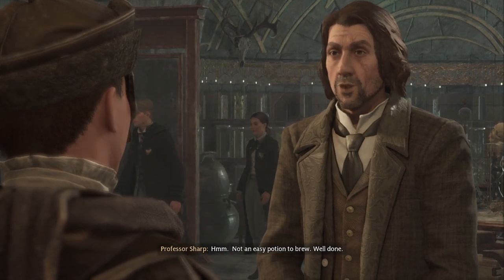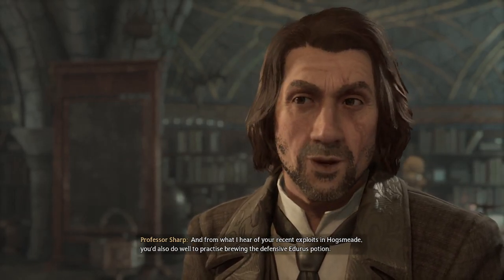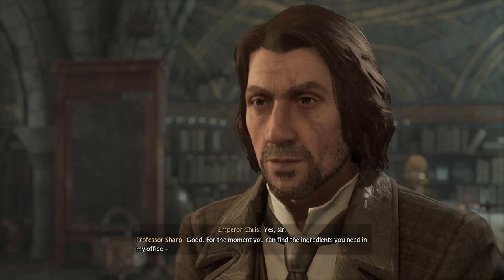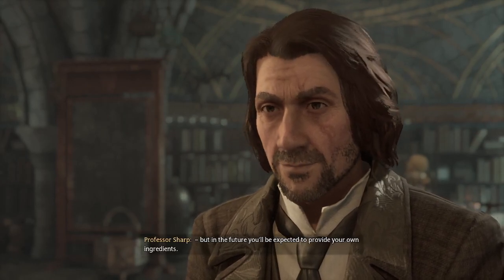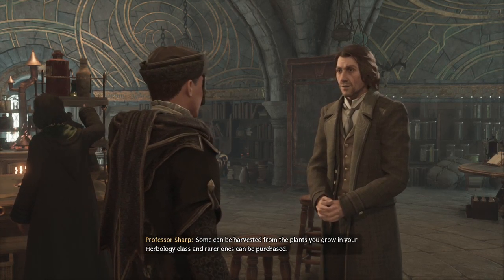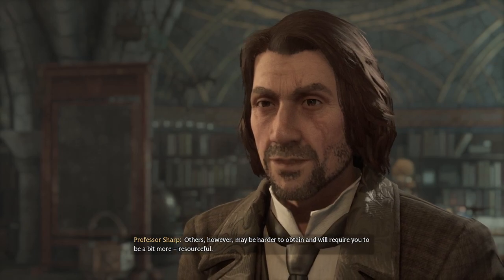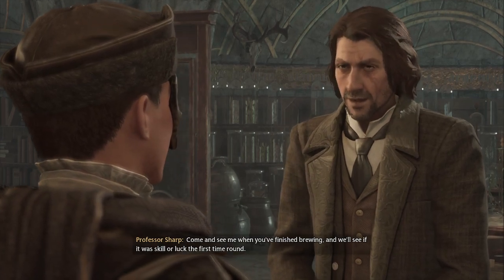Not an easy potion to brew. Well done. And from what I hear of your recent exploits in Hogsmeade, you'd also do well to practice brewing the defensive Edurus potion. Professor Weasley had you acquire the recipe from J. Pippins, correct? Yes, sir. Good. For the moment, you can find the ingredients you need in my office. But in the future, you'll be expected to provide your own ingredients. Some can be harvested from the plants you grow in your herbology class, and rarer ones can be purchased. Others, however, may be harder to obtain, and will require you to be a bit more resourceful. Come and see me when you've finished brewing, and we'll see if it was skill or luck the first time around.